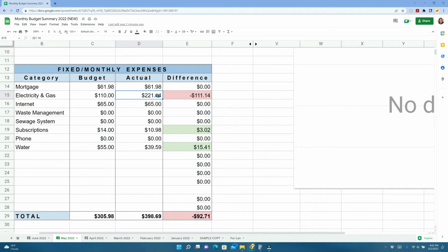But hopefully this will be lower for the next coming months, especially because we don't have an overall AC. We only have the swamp cooler, and our swamp cooler uses water to cool down the house. So hopefully it will be lower for the next couple of months. For the internet, it's still $65. Waste and sewage system for the month of May, because we usually pay for those every quarter, and since May is not the start of the second quarter, that's why it's still $0.